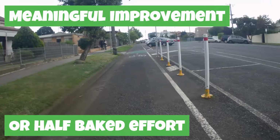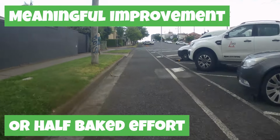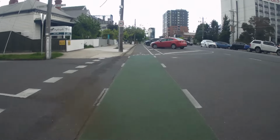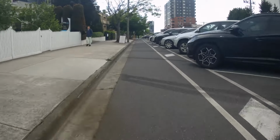G'day bike riders, I'm in Geelong again this week and we're going to look at a couple of minor improvements made to 2 points along the separated bike lanes on Geelong Street. I'm the Bike Route Buddy, bringing you bicycle infrastructure reviews from Geelong and further afield.